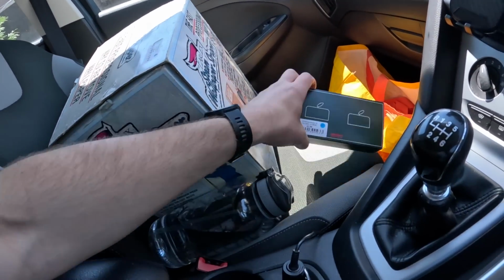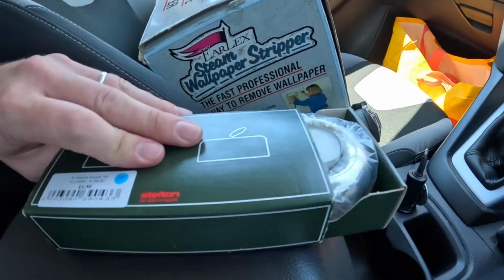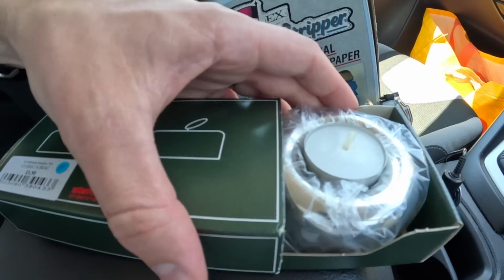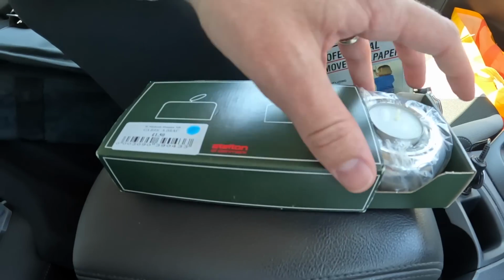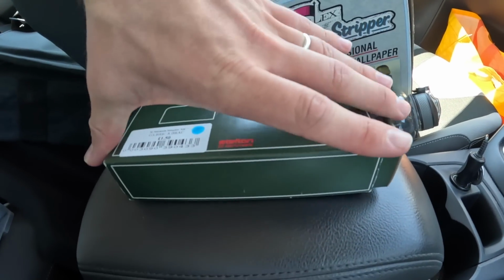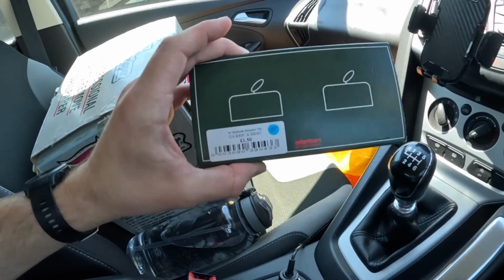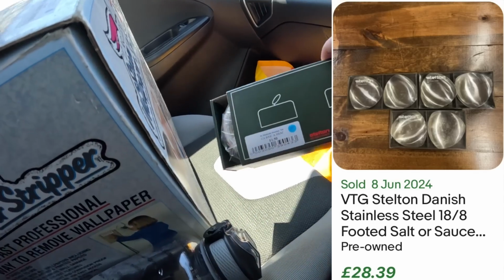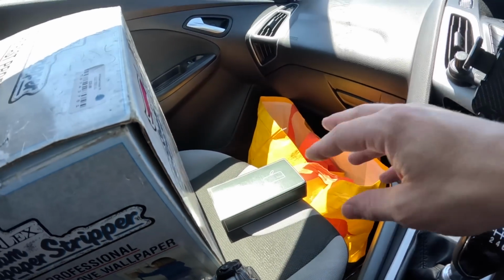Managed to find some decent bits actually. Got these here, I've never seen them before. They're little tea light holders. They're made by Stelton of Denmark, never heard of them before. They're brand new. I did a quick search on the brand on eBay. Similar things, not tea light holders, but just like candle holders, sell for like £15 to £20. Because they're brand new, I thought I'll just chance it at £1.50, hopefully get 15 quid back for them.